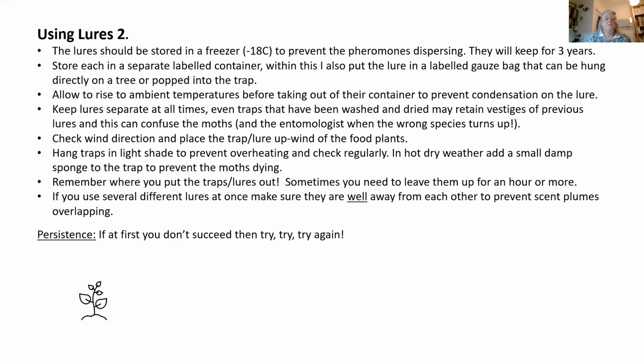Before you use them, take them out of the freezer, and while they are still in the container that you've chosen to put them in, allow them to rise to ambient temperatures so that condensation does not get on the rubber band or the vial itself. I believe that if that happens, then the chemicals will get to some extent washed off.